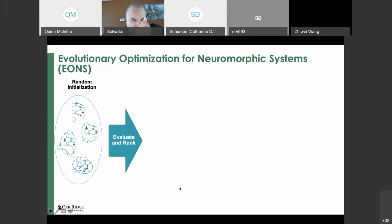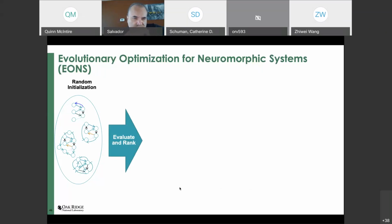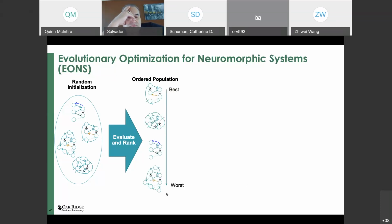And then we take those networks and we evaluate and we rank them. As part of this evaluation process, we take each of the networks and we run them on the hardware, or a simulation of the hardware, on the application of interest. So we actually test to see how well they're going to perform on that hardware implementation and on that application. And we assign each of those networks a score for how well they're performing. That's the fitness score, and that lets us rank the networks from best to worst. At the beginning, they're all kind of terrible, especially if they're randomly initialized, but some are slightly better than others, which allows us to define this ranking.